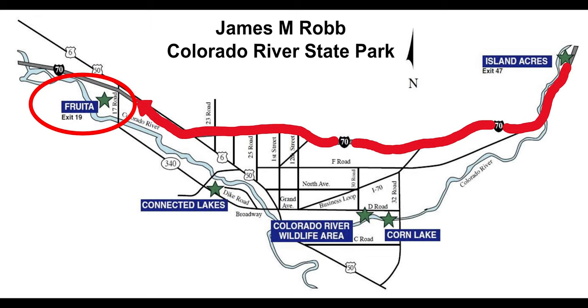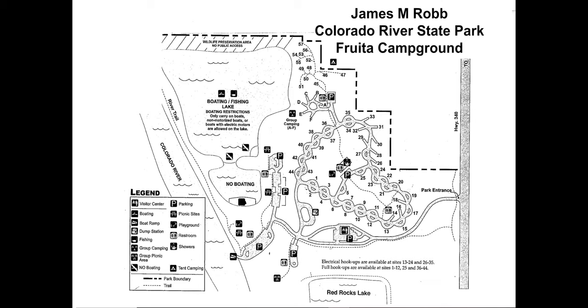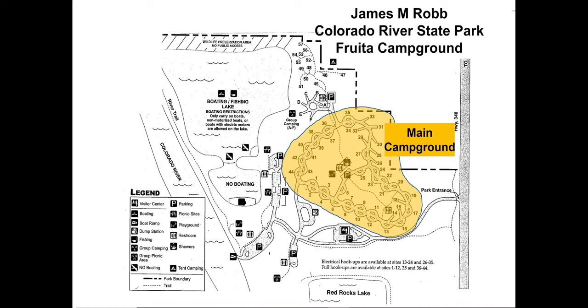To access the Fruita Campground, take the Fruita exit 19 South off of I-70, then drive 1 mile on Highway 340. The Fruita Campground entrance will be on your right. The Fruita Campground has 63 campsites, 22 with electric and 22 with full hookups. The main campground has 44 campsites, 35 of which are pull-through sites. Following is the drive-through video of Fruita's main campground.